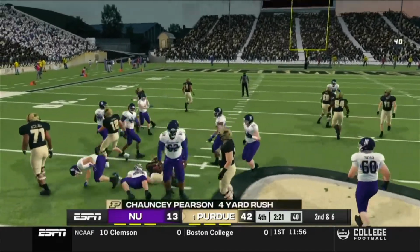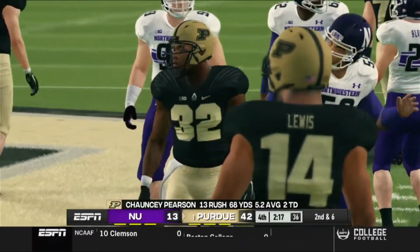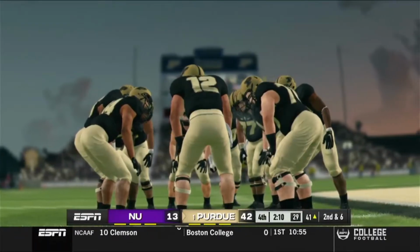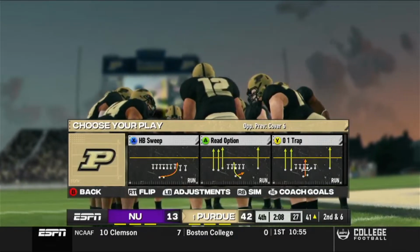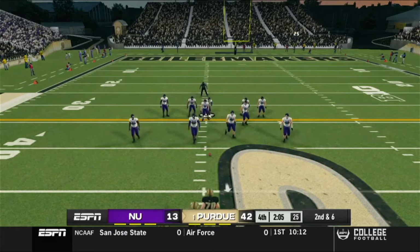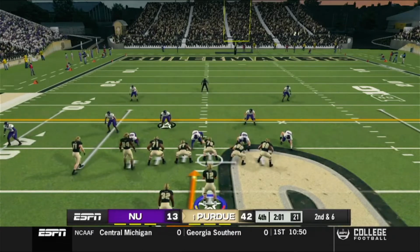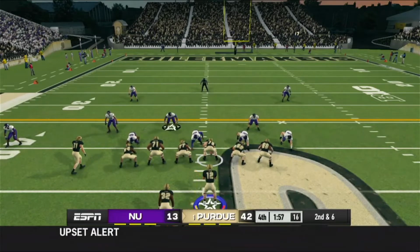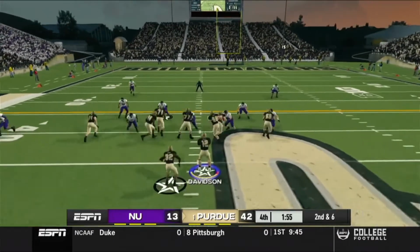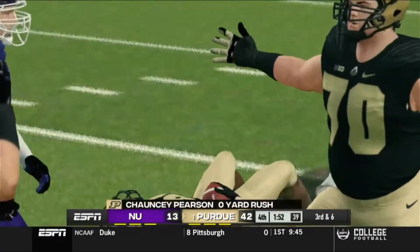And he carries the ball for a nice gain. Pearson gains about 4 yards on the play. That makes it 2nd and 6. Second and six coming up here. Ball on the 41-yard line. Let's go. Ready. Number 53, Mike. And he makes it out to about the 41-yard line.